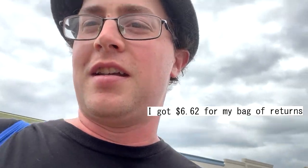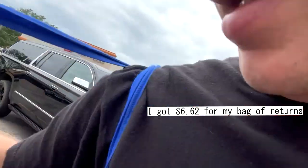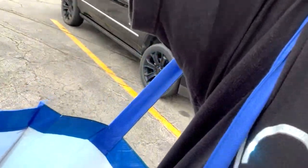So I'm leaving. I walked out with more than I probably should have, but you gotta get the deals while you can here. So I got a whole bag here of stuff, as you can possibly see. I bought a lot more than I probably should have, but you know what? I'll use it. So I'll get to it eventually.